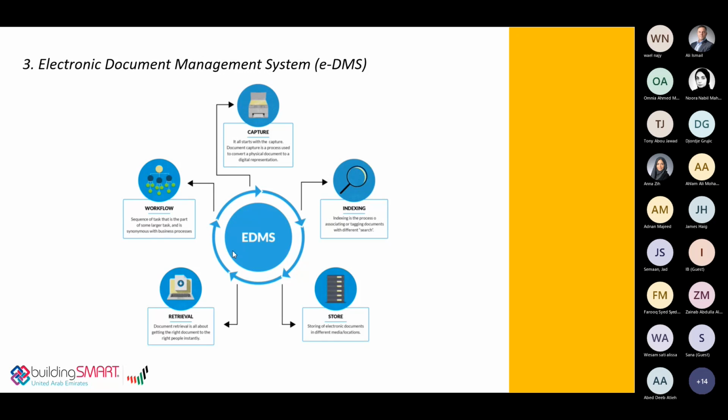The electronic document management system refers more specifically to a software system that handles digital documents rather than paper documents, although in some instances these systems may also handle digitally scanned ones. As you see here, we can do a lot of things, like capturing, indexing, storing, and retrieval, or we can create a workflow which makes everything easy. EDMS provides a way to centrally store a large volume of digital documents, and many of these systems also include efficient document retrieval features.